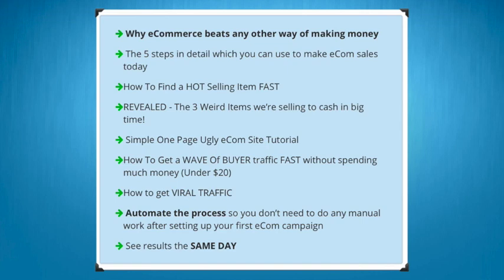So here's a little bit more about what you're going to learn inside Same Day Ecom Profits. Learn why e-commerce beats any other way of making money on the internet. I'm going to break down the 5 steps in detail which you can use to make e-com sales today. I'm going to show you how to find a hot selling item fast. I'm even going to reveal the 3 weird items which we're currently selling to cash in big time. You can simply just sell these same items once we reveal them to you. Then I'm going to show you a detailed tutorial on how to put together a one-page ugly e-com site using free tools. Simply swipe our template and start using it to see results.